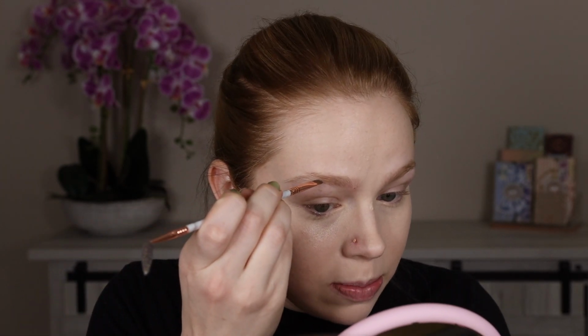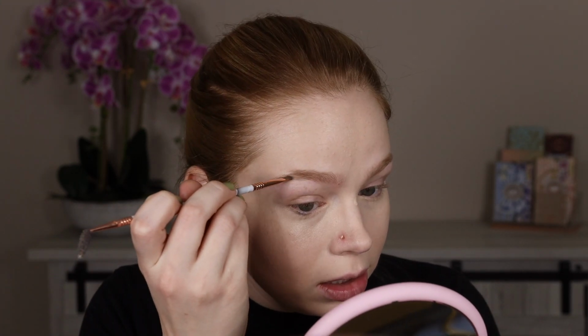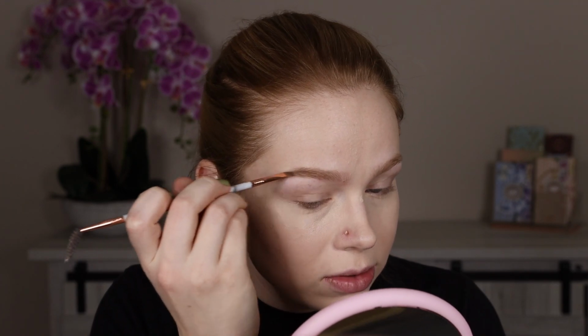You can't convince me that this face routine is not flawless. I'll probably just skip past this part for y'all because you've seen me do my brows over and over again, and I literally use the same product and do the same thing every single time. So I'll be right back.